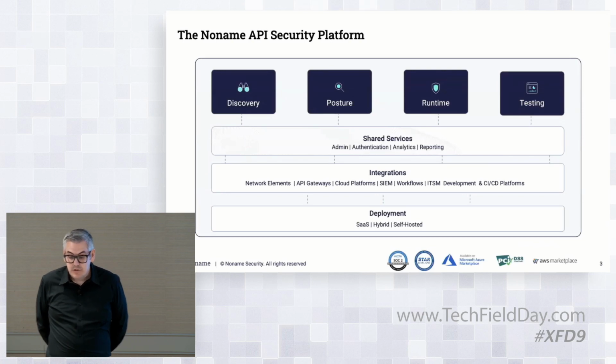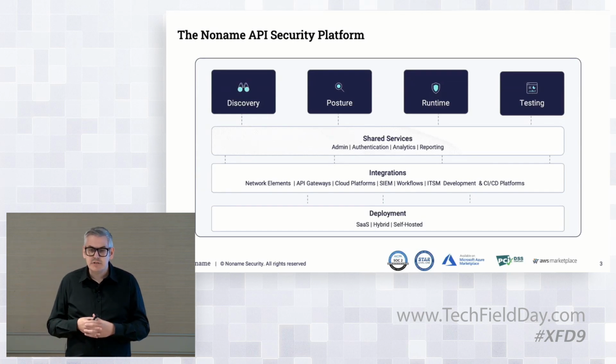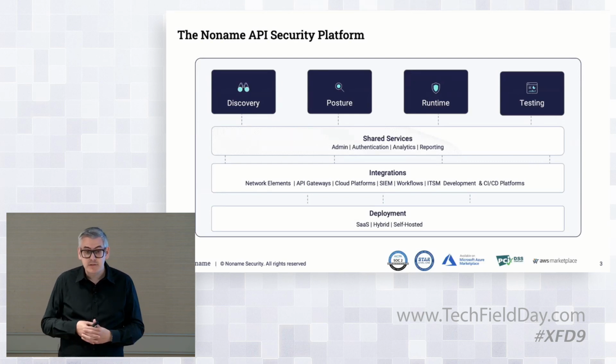So what do we do? I won't deep dive into the platform just yet, just introduce the high level functionality. We call it the four pillars of API security. The first thing is discovery, figuring out how many APIs you actually have before you can decide to look at securing them. That means both internal APIs, but also external APIs, north, southbound, east, westbound, and so on.